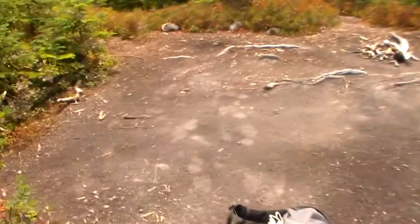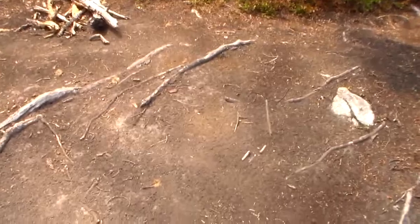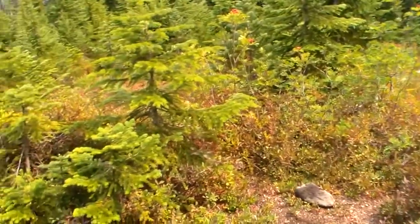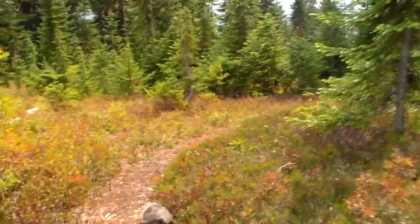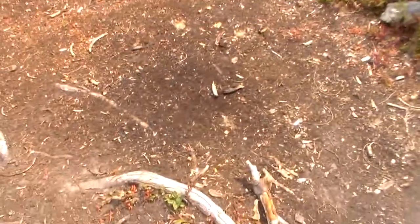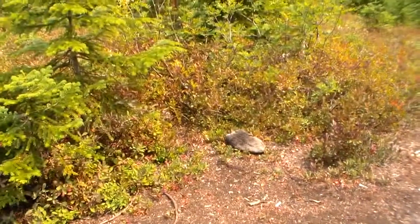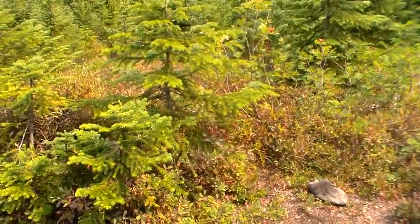But there's a couple of camping sites here, and I believe that these are my tracks? Yes, those are my tracks. I believe these are a couple of the camping sites that they were talking about. This looks like a fire pit. The rocks are there and there and there and there. See how those are all burnt? Another one over there.